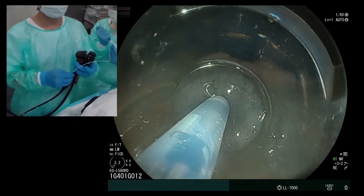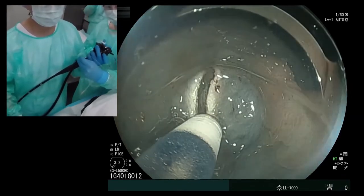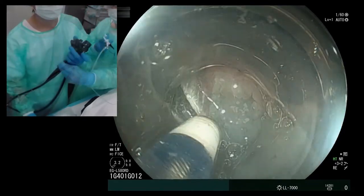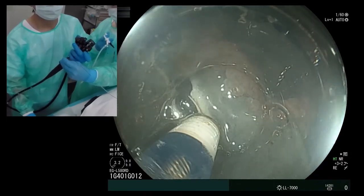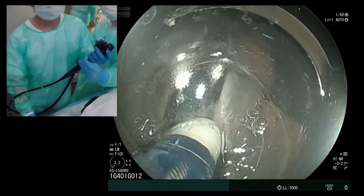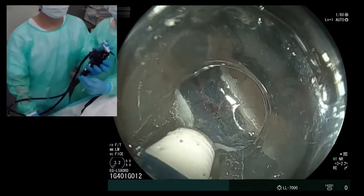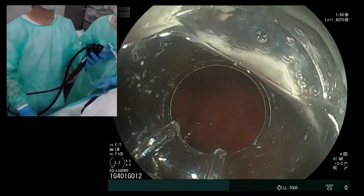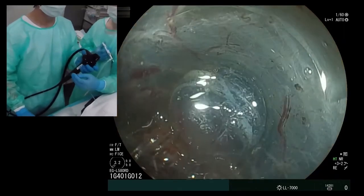We will incise proximal mucosa on the first mucosal pocket now. We are using reconstruction approach now. We are dissecting some mucosa just below the tumor side mucosa to make the incision bigger. We turn to the anterograde approach to dissect some mucosa more.